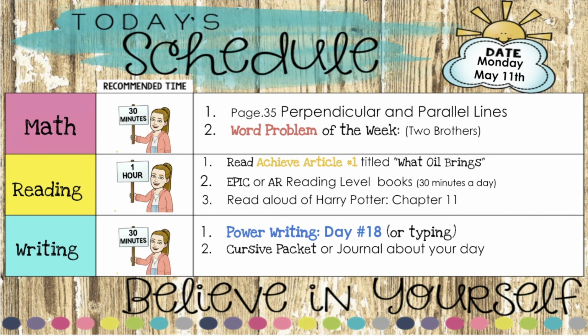It's What Oil Brings is the title, so I'll read that aloud for you today because tomorrow you want to do that activity. Reading on your own on Epic or any book at your AR level. Of course, 30 minutes is the goal, and then I am, at the end of this, on to already chapter 11, and it is actually the Quidditch match, the first Quidditch match, Gryffindor versus Slytherin, so it's a pretty exciting chapter. I can't believe we're halfway through our book, so it's getting pretty good, guys.